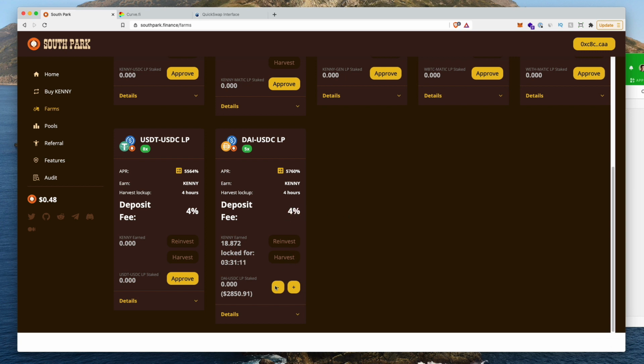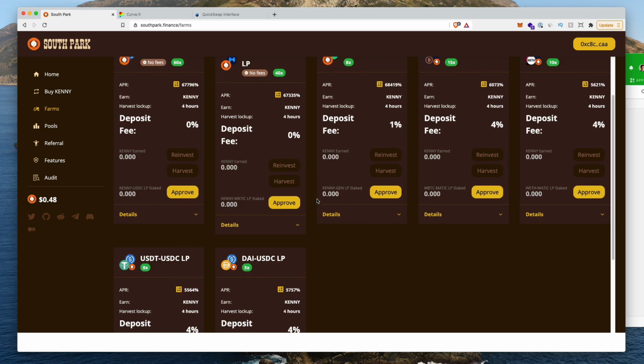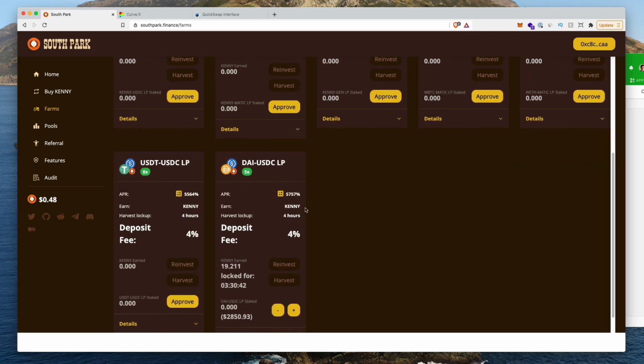So what I'd recommend you do is if you find a new farm, start taking profits from this farm into the next farm you start going into. Or if you have cash sitting on the side or other crypto, use that crypto and invest it into new farms rather than exit this farm completely, because then you have to pay this 4% fee again, and it feels like your tires are just spinning and you're not really going anywhere.